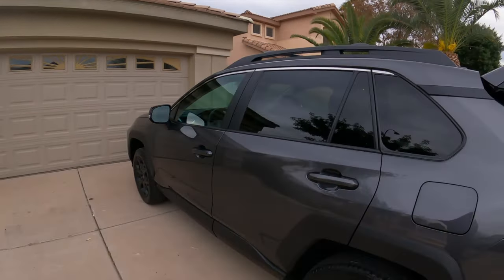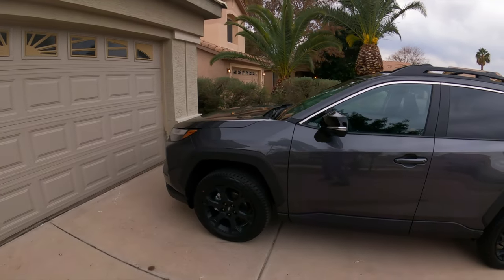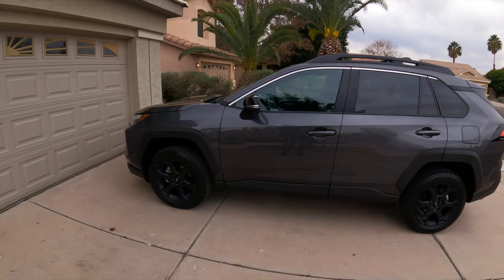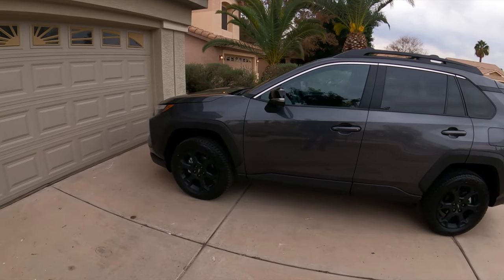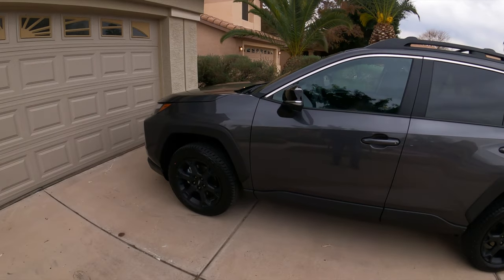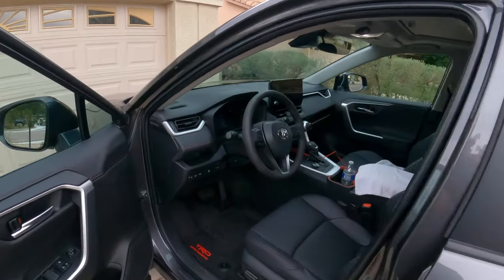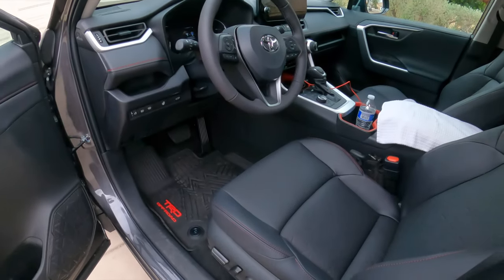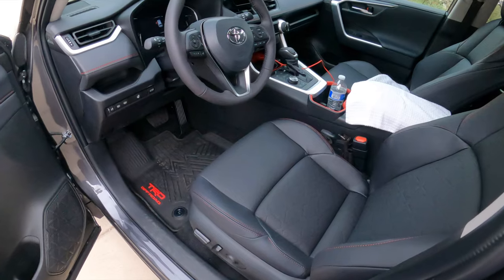It comes with a 2.5 liter four-cylinder engine, 203 horsepower. We will put a K&N air filter intake on this one. This is pretty nice. I'll turn a little light on, maybe that'll help. Yeah, maybe not.